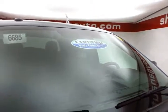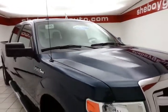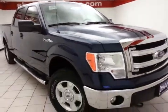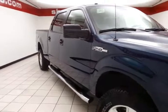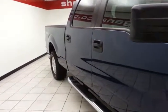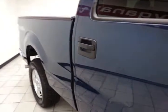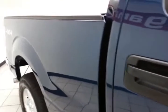After our thorough inspection, it's covered by a certified warranty: every 3 year, 36,000 mile bumper to bumper, and a 7 year, 100,000 mile powertrain warranty, which also includes emergency roadside assistance, towing, rental reimbursement, and trip interruption service, all available nationwide.